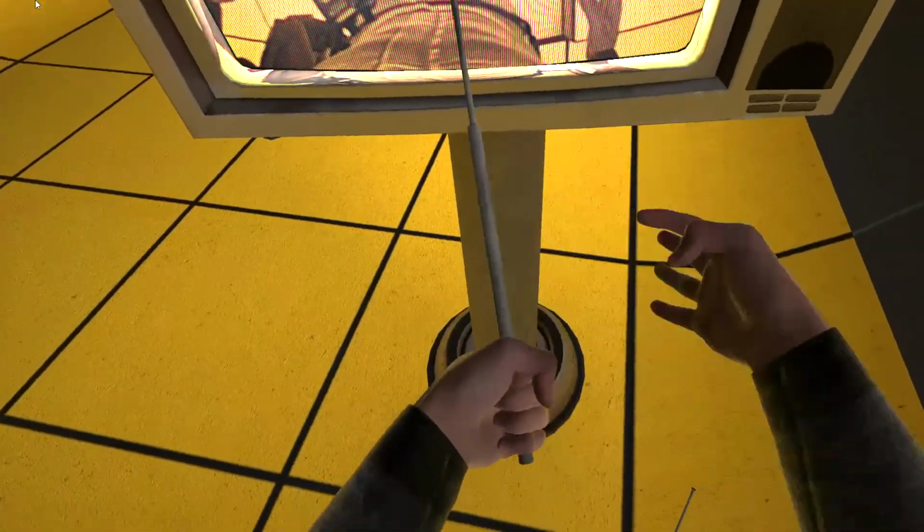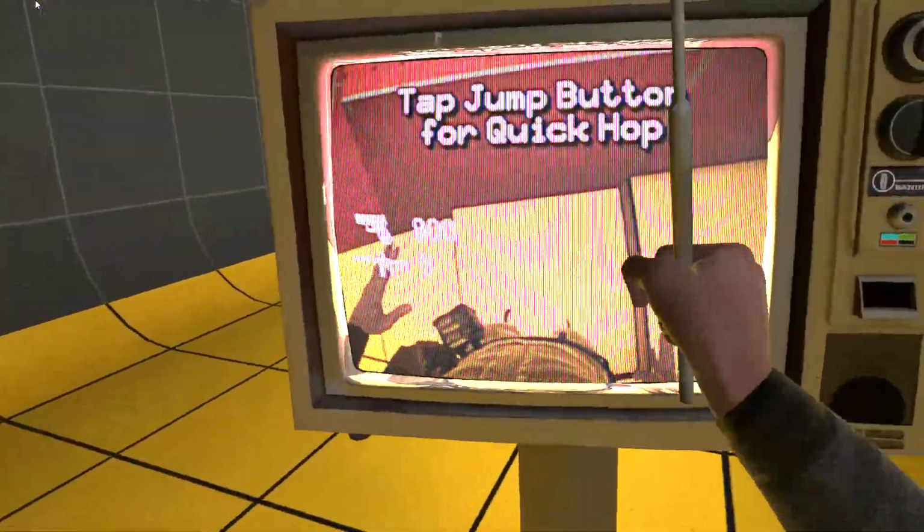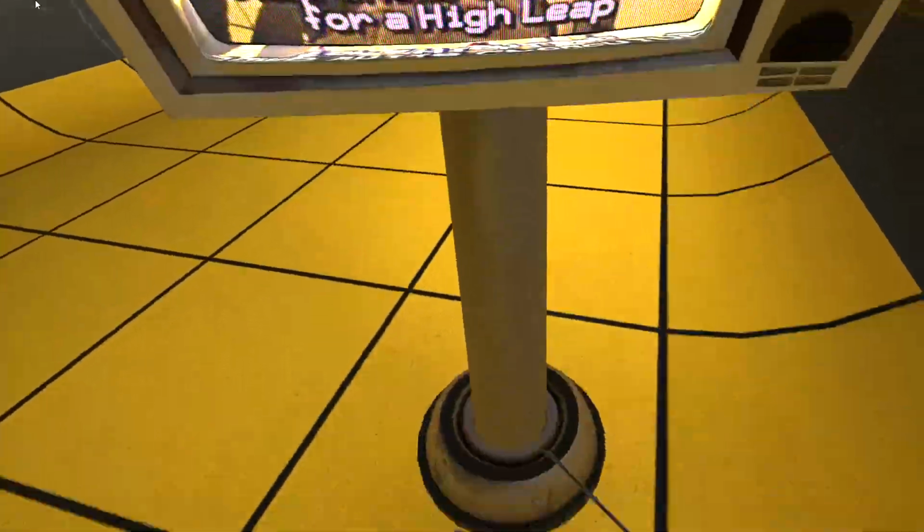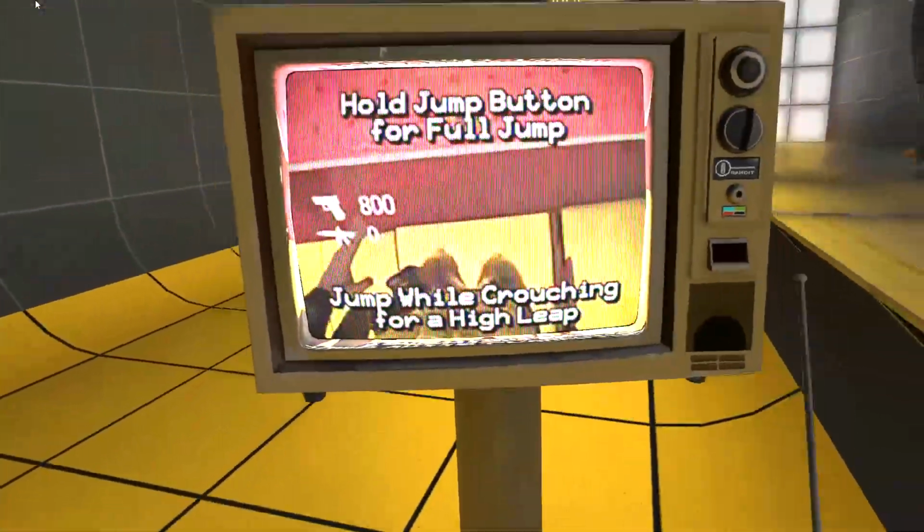Product of a sudden release of stored upward force, resulting in temporary vertical displacement to build up stored jump energy. Please hold the jump button and release when ready.